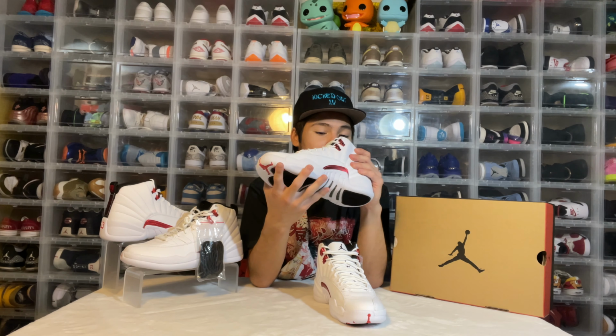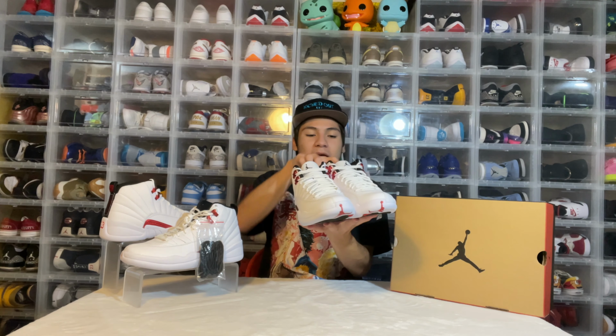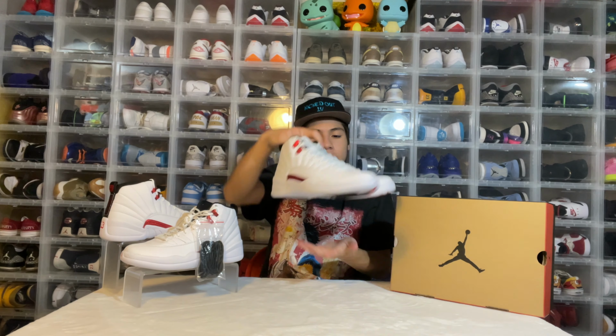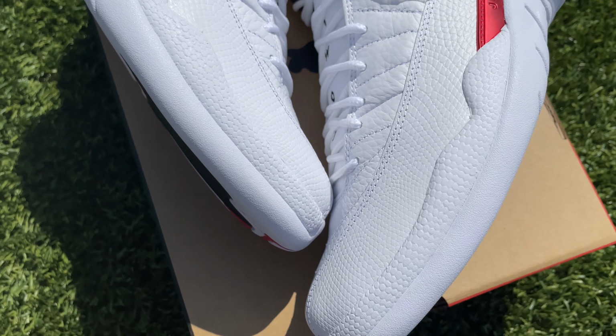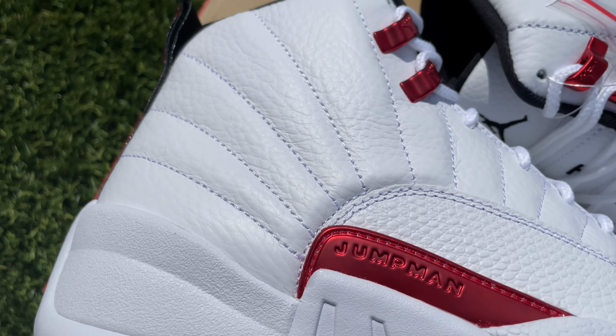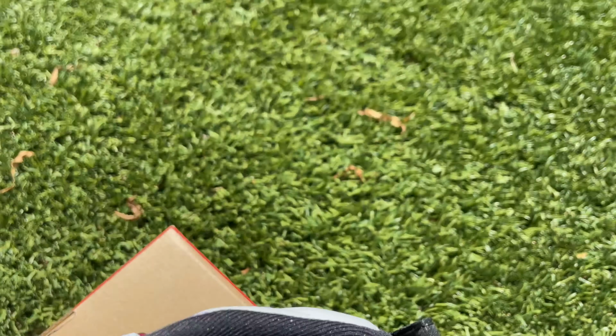It's not too hard. But yeah, on the tongue we also see the Jordan Jumpman and 2-3 embroidered. So very, very cool. On the back we do have this black and red back tab right there, which is super, super dope. We have the black sock liners as well. And then as you guys can see, we do have a pair of black rope laces to interchange.